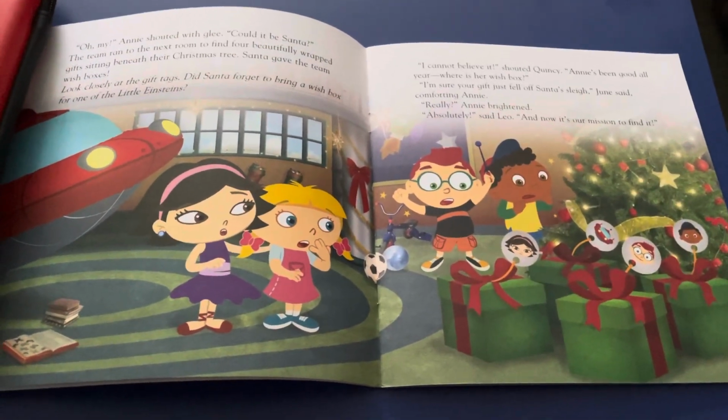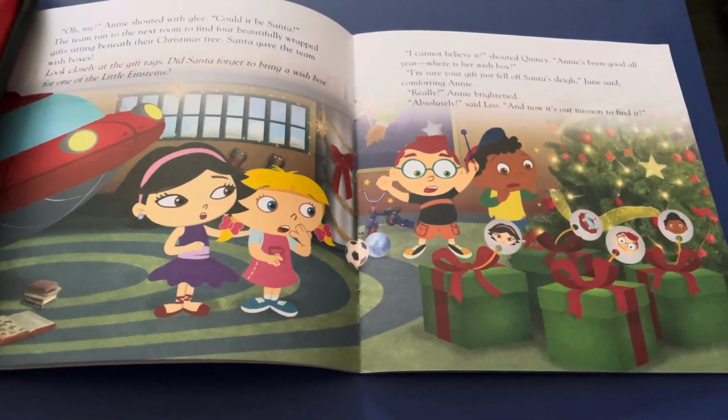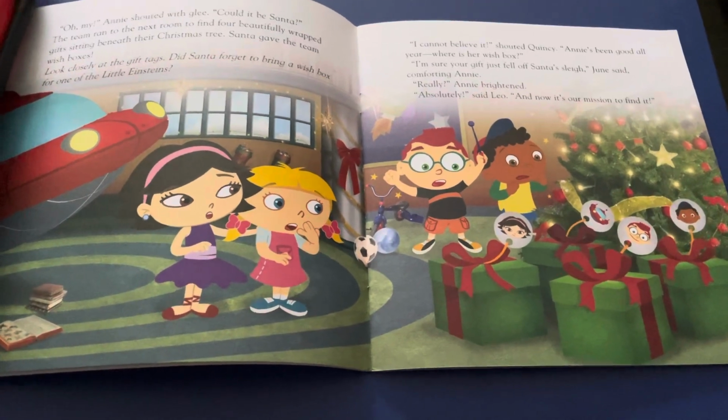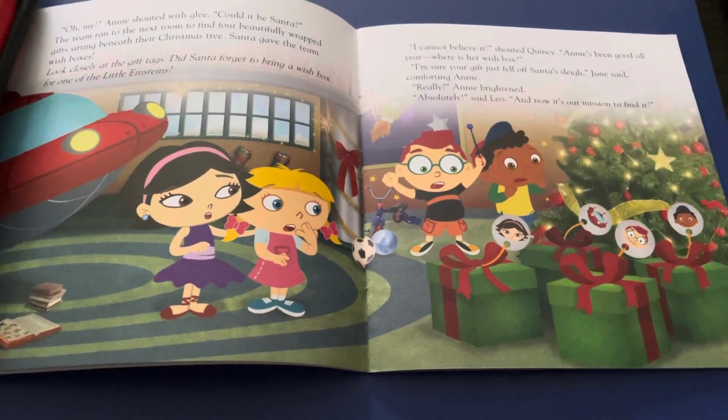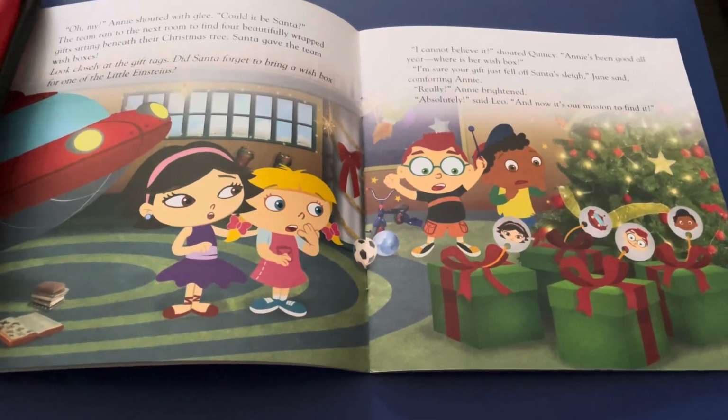But y'all know 5 is more than 4. So it looks like Santa forgot to get one for someone. Santa must have forgotten a wish box for one of the team members. Wonder who it is. Let's read and find out.